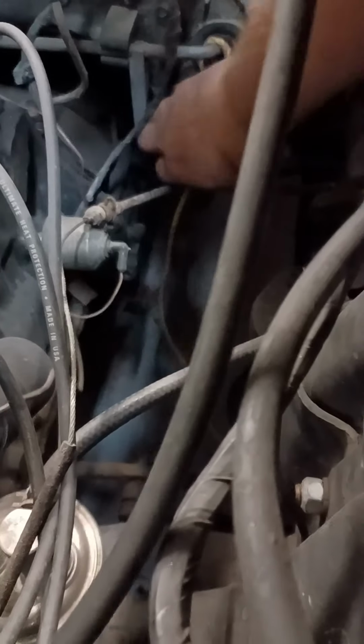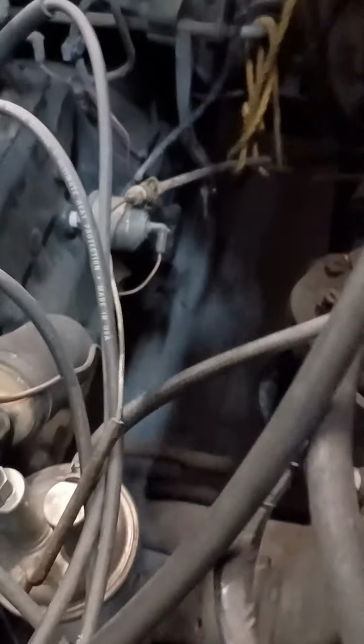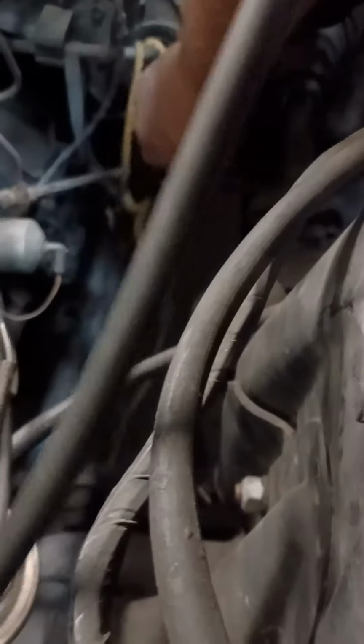But let me see if I can untangle it here. You know, the thing is, you could tell I was pumping the gas. It just wasn't any fuel getting up into the carburetor from the gas tank. So it was only pumping the gas that I'm putting in the carburetor.